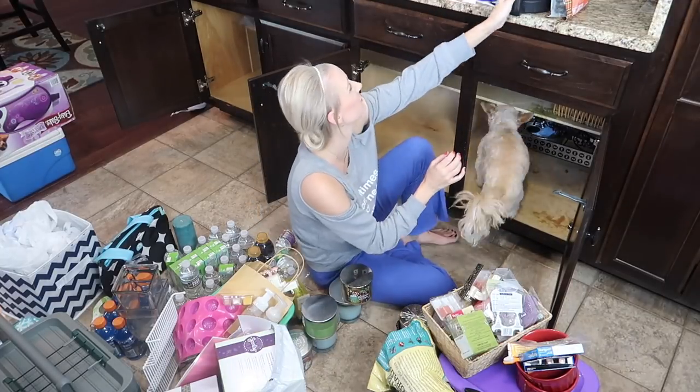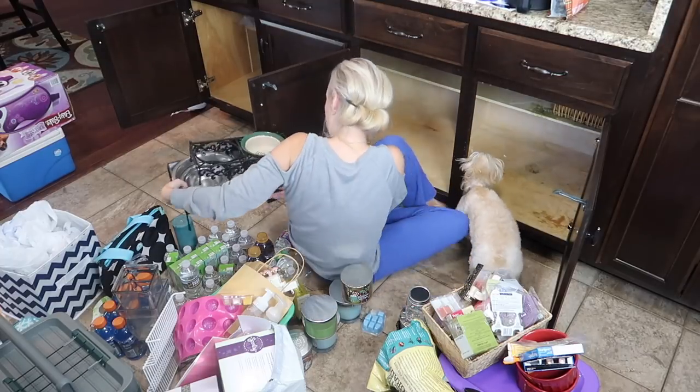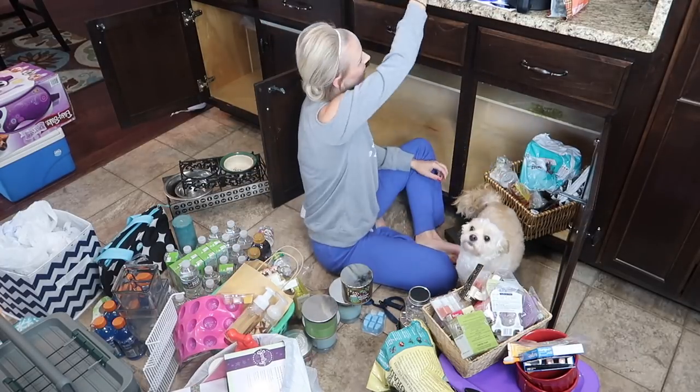So here I was going through all of the dog stuff and I was finding all these little things from Tucker when he was a baby. I found his little sweater. It was his first sweater. It's so teeny tiny. And I think I found his little pee pad in there.